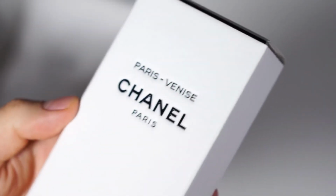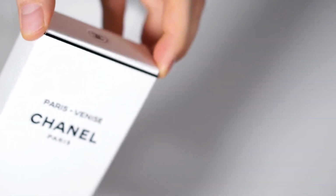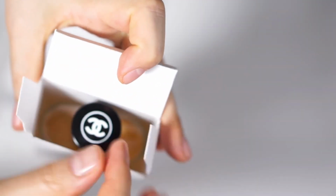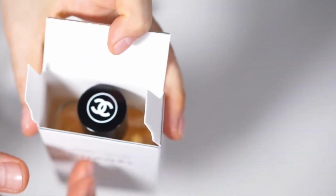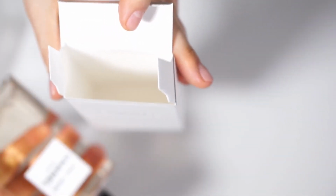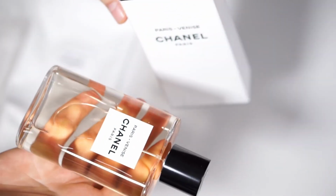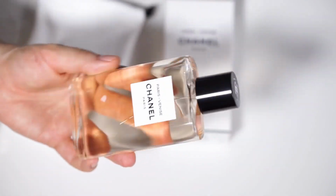What we do notice upon further inspection and opening up the box, we notice that on the inside, the bottle stays just secure within this outer package, and there's no extra added interior paper holder for the bottle. So Chanel does save money that way. These retail for $130 in the States and 112 euro in Europe.